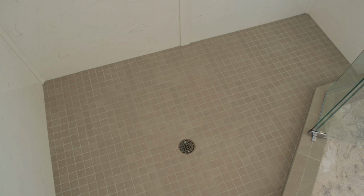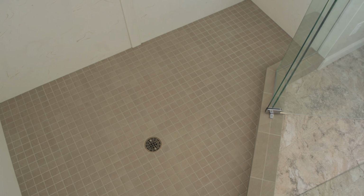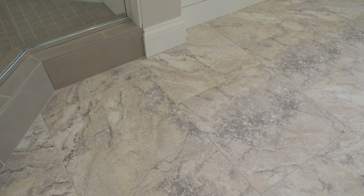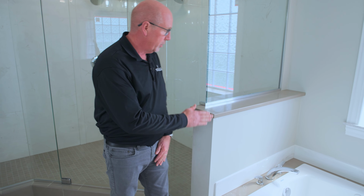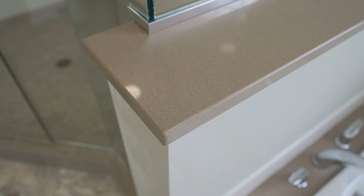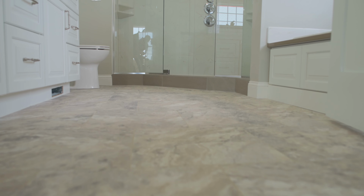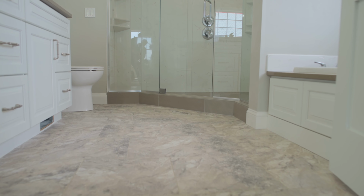So we did go to the tile company. We found a tile to make the shower floor out of, to make that match up with the floor. We did come up with a really nice quartz color for the wall cap, the tub deck, and the counter surface, so that it all kind of blended together and just gave us a really, really seamless look. It was a challenge, but LJ's can work with challenges.